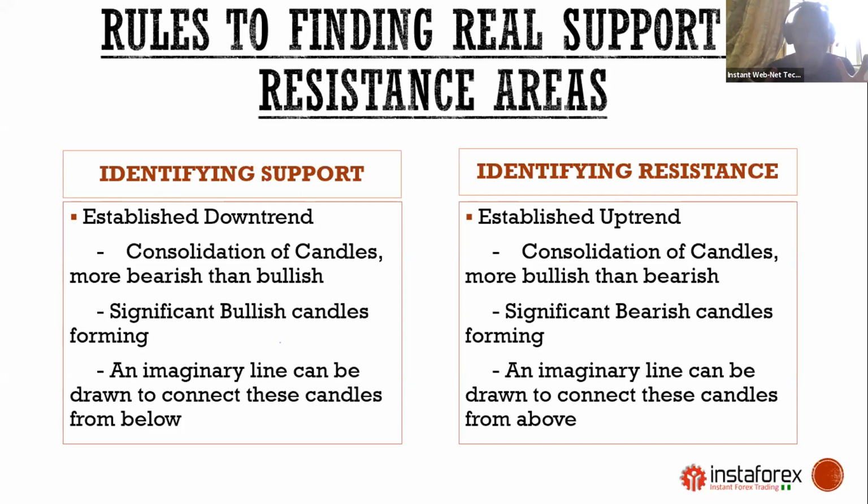Now imagine when you hold a ball and you throw the ball to the ground. If you just leave the ball, it will bounce on the ground lightly. But if you throw it with so much force, it will bounce hard. So that's what you're looking at now. Price has the same behavior. If price is coming so slowly and hits the support, it will just bounce lightly, but if it comes with full force, it bounces hard, and sometimes to break it, it will need a stronger force to come out of it. So: significant bullish candles forming.